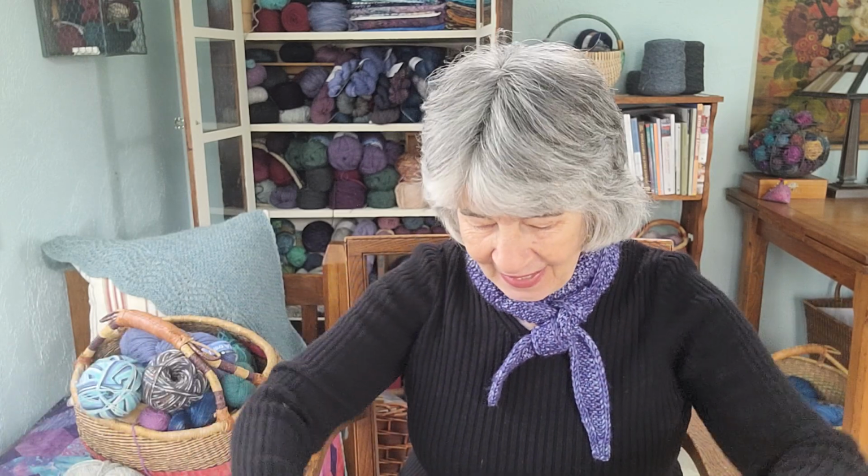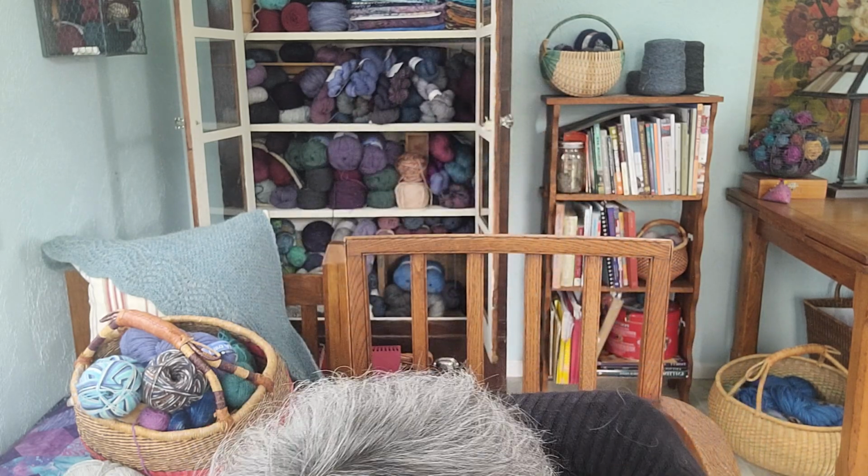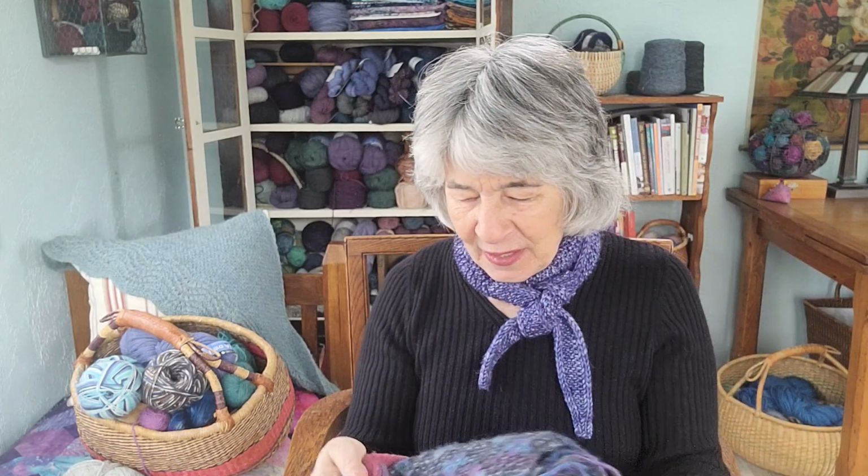Also, one thing that's nice about the sweater is before you block it, it's all flat. So you can block it and lay it out, and it dries so fast because it's just one layer. And that was really fun to have it done so quickly. So anyway, it's really enjoyable.